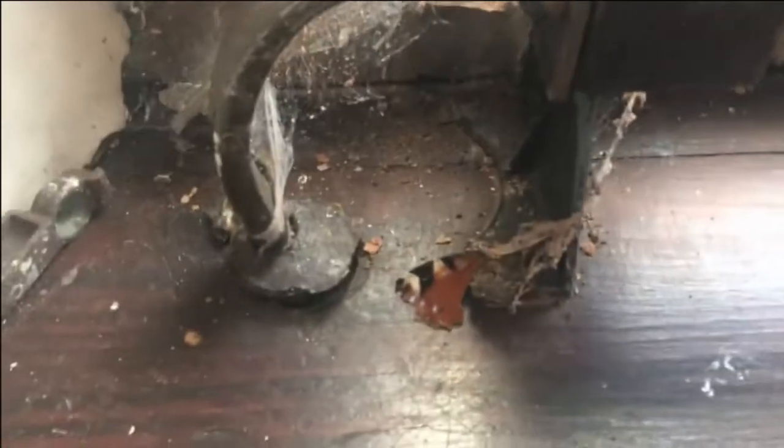Well, just checking around the windows in here. There's remnants of a peacock butterfly. In fact, I don't know whether that's the other part of the peacock butterfly or another one. And there's also a wasp there.